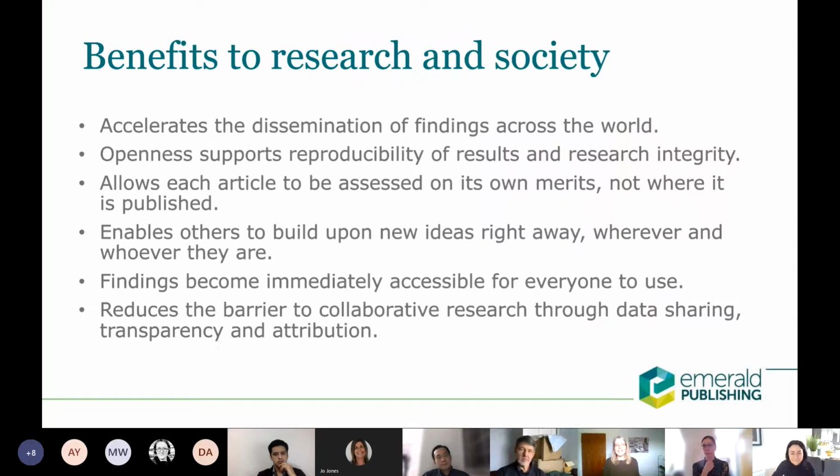Thanks. The reason this is really important to us and our overall vision of enabling real world impact in society is that it does accelerate the dissemination of the findings. It makes sure that they are open, so they are more reproducible. Where you have your data available, people can check, they can reuse, they can build on what you're doing more easily. So it should make research more efficient.